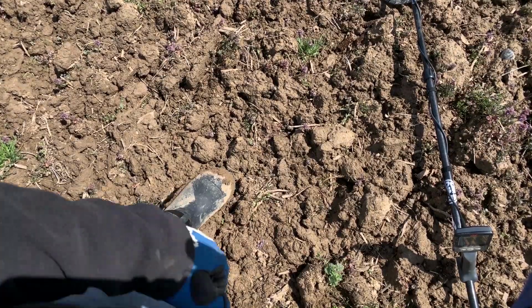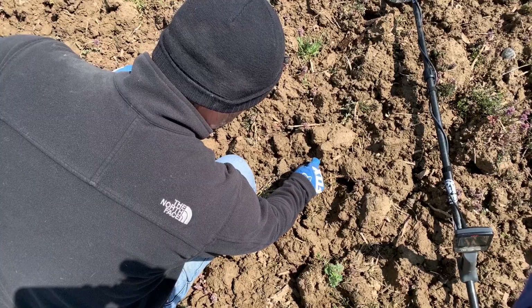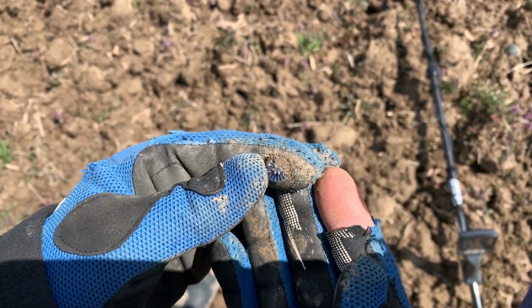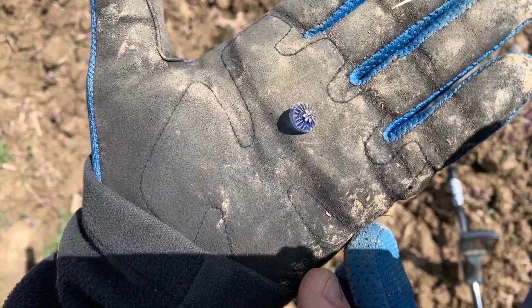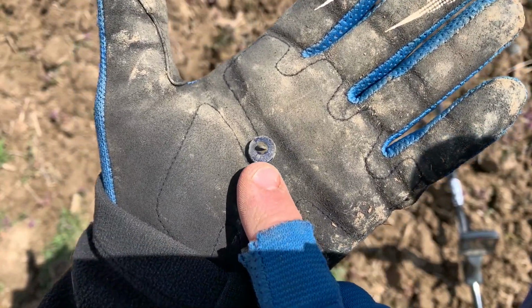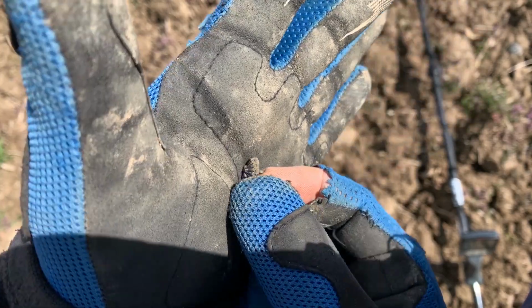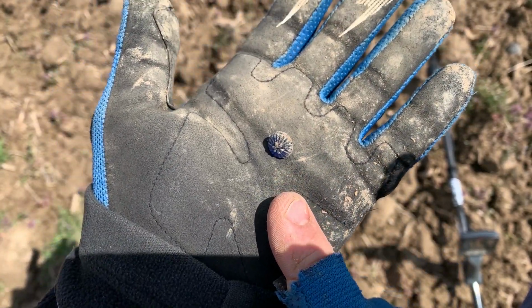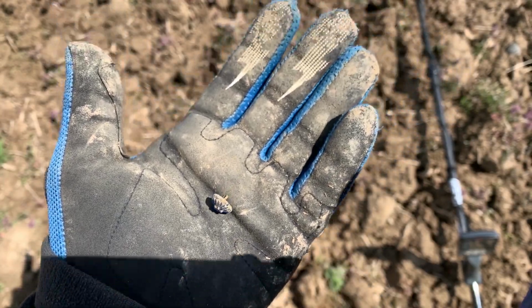So I saw a glint in the sun, and I just found this. This is what it looks like. It's glass. It's blue. Let me clean it. But there it is. It's a blue button. You can see the shank on the back, and it's made out of glass. Isn't that cool? So that makes me happy. Definitely, definitely a good sign.